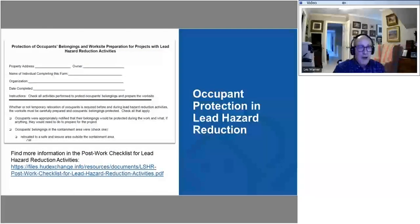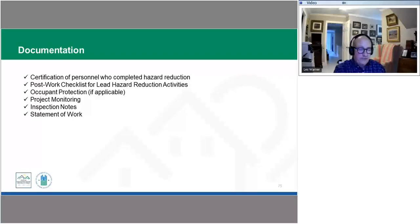So as part of that, we do have a checklist that walks through verifying that all of the aspects of protecting the occupants and their possessions have been completed, and that may be documenting that the occupant and their possessions were protected and they were able to remain on site, or they were relocated as part of that process. So we've got some forms to be able to document that part of the process.